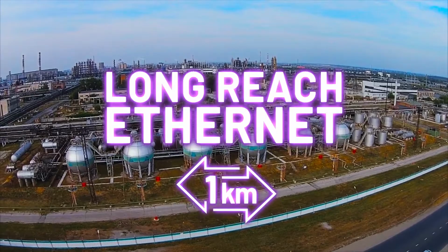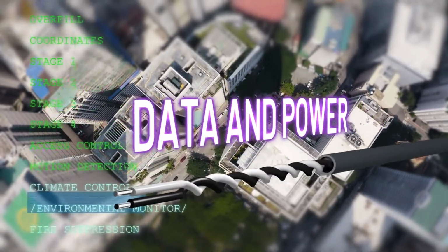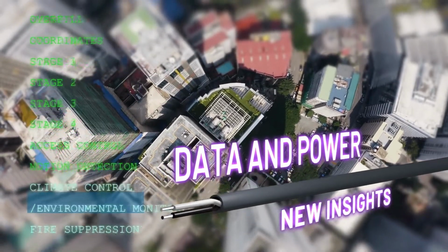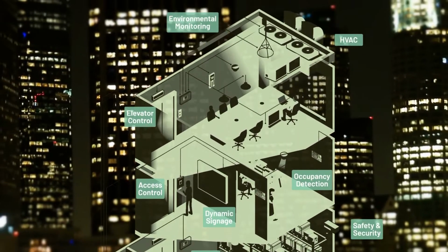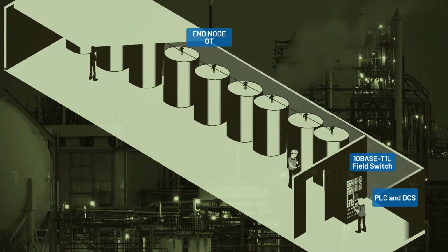Long-reach Ethernet connectivity, both data and power, over single twisted pair cables can give access to new data streams with insights from previously inaccessible devices. With the potential to reuse existing wiring in buildings, automation systems can now reach remote sensors without rewiring, allowing edge nodes to be easily reconfigured or interrogated.